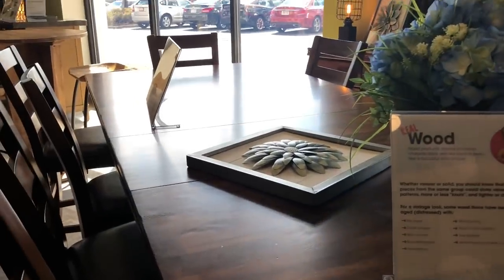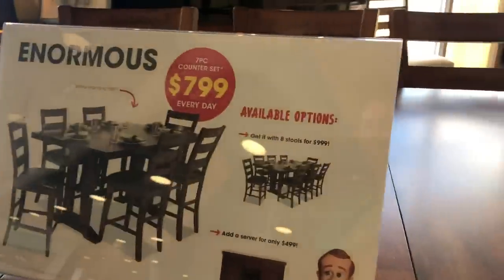I do have to say the prices are pretty good here. They are very good. They're actually very reasonable. And it looks very nice quality. This enormous dining room set is $7.99. What? It's an everyday price, too. Seven-piece counter set. Although, how do you feel about counter height? Every time you've gone to a restaurant with me, low-top chairs. Yeah, I'm with you. I hate sitting up.